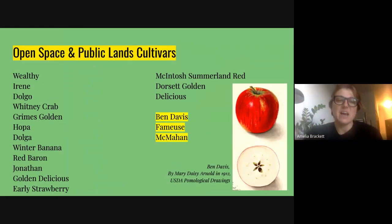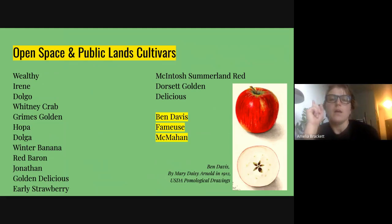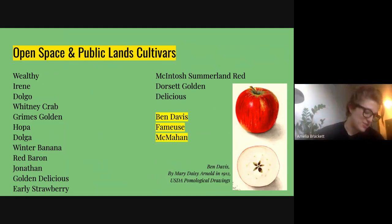This is a list, and I'm happy to share this with anybody who would like it later on, of all of the cultivars that we have found and identified on open space and public lands in particular. You can find the whole list and that pie on our website. These are the three that I pulled out. They're more common, especially the Ben Davis in this area. And also these, if anybody's interested, are the three cultivars that are outside of the Dunn house. So anyway, just for your information.